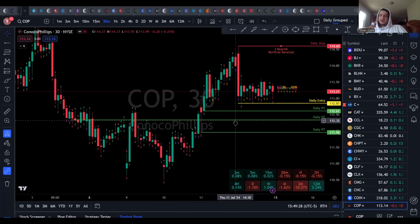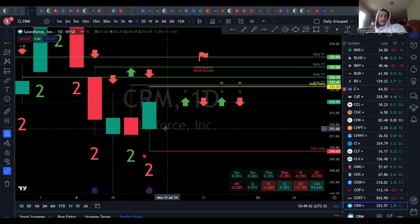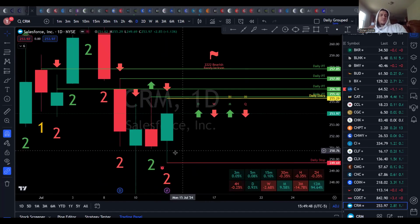And that's why it's good to understand algorithms. So little fun tidbit there. Boy, I do love talking about stocks. And then the final price target is right at the bottom of that. All right, coming over into CRM, which took out, I think it was two price targets that were on the watch list the previous day.